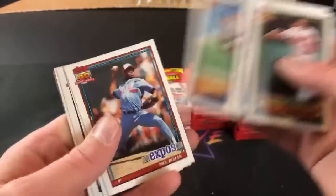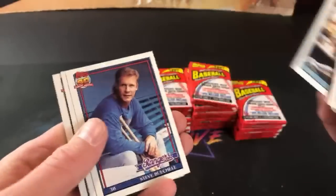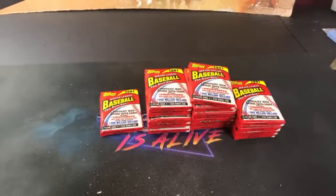Maybe there's like some more errors in this set. The Mark Whiten's the only one I know about. Steve Buhner, I never really cared for him when he was on the Buccos. Big Mac again. Chuck Chicago says, come on, let's find one out of two tonight. That would be nice, man.